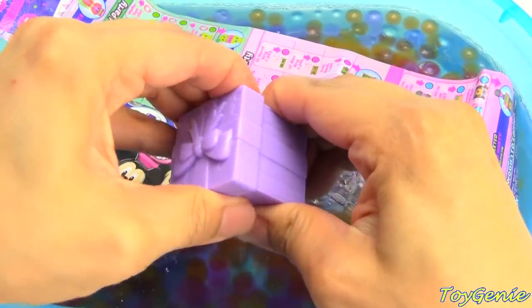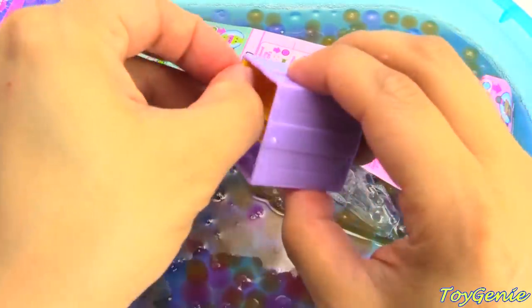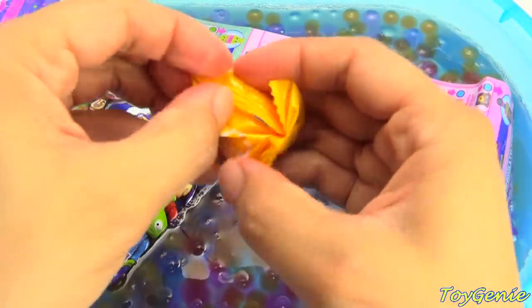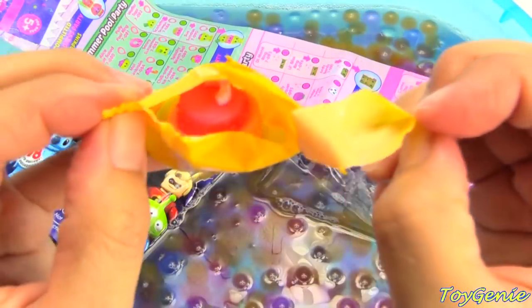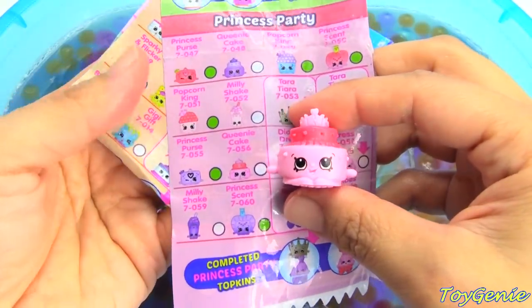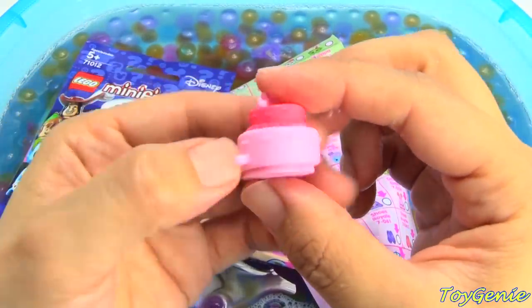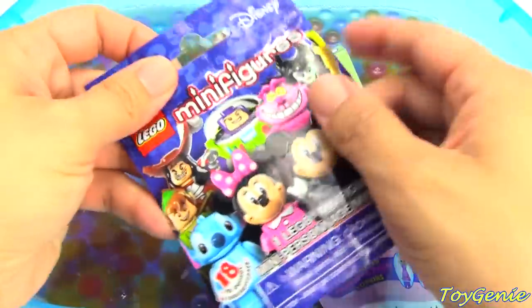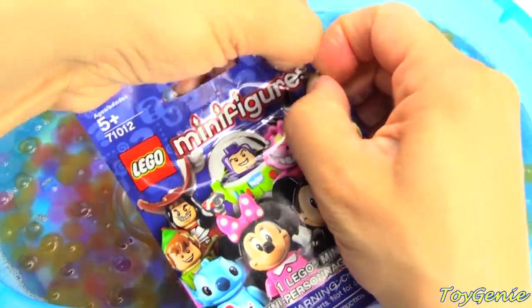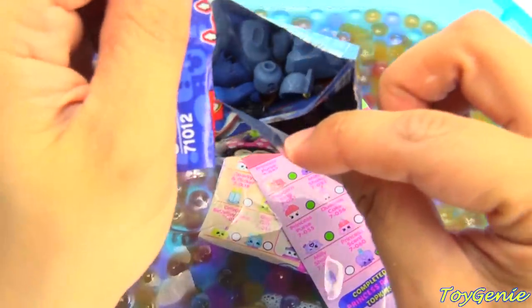Let's get this one. Pour out the water and see what we have. Who's inside? We have Queenie Cake from the princess party category, and she's got a little tiara right on top. And finally, let's get this blind bag. This is a Disney Lego minifigures blind bag. And let's see who might be inside. We have Aladdin's Genie.